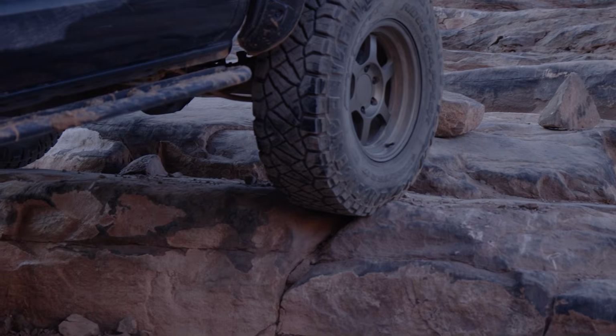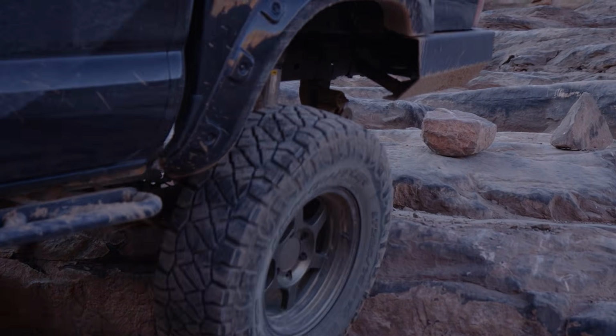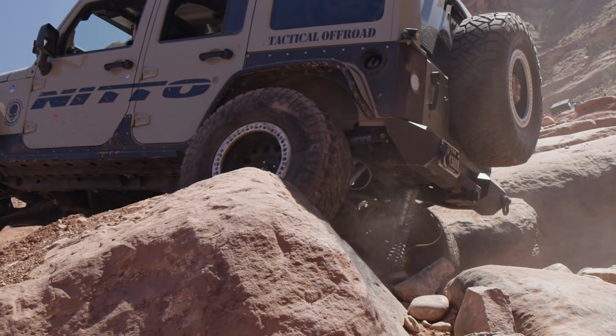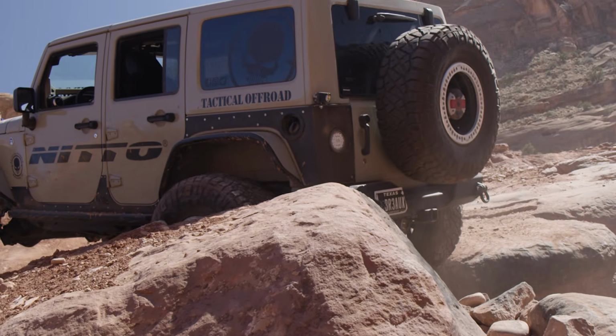Now, both of these tires will give you confidence in the rocks, and I would have no issues recommending either if rocky terrain was your primary focus. Just due to years of proven performance, I will give this one to the Ridge, but the Recon does not disappoint here.